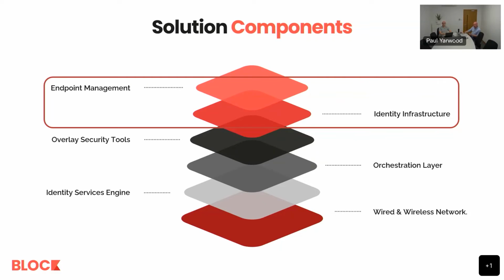It's all well and good saying that we're going to remove implicit trust from the network. If we're not actually managing our endpoints, it's virtually impossible to do that, right? Sure.